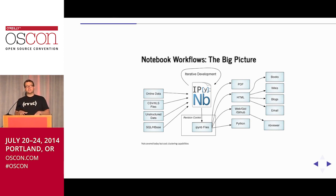There are entire books, I think four at least and counting now, that are basically written with a series of IPYNB files and then compiled to HTML, and then books are generated from them, which is great because you can download the chapters and play with the examples interactively.